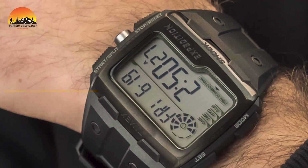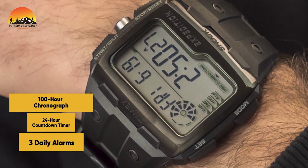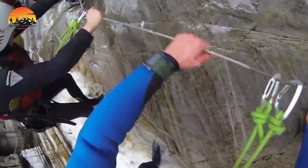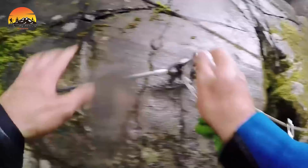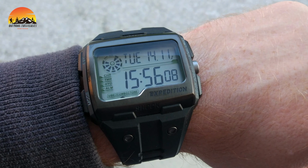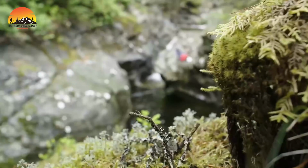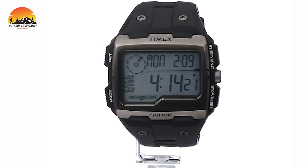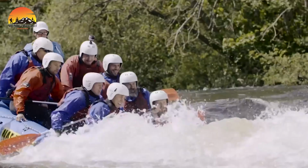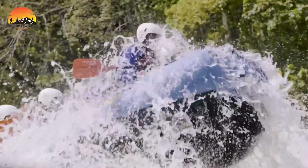Perfect for outdoor activities, it has a 100-hour chronograph, 24-hour countdown timer, and 3 daily alarms. With features like 3 time zones, a hydration alarm, and the option for 24-hour or 12-hour time, it's the best buddy for adventures. Plus, it shows the date, month, and day to keep you on track. Ready for outdoor fun? The Timex Expedition Grid Shock is your go-to.